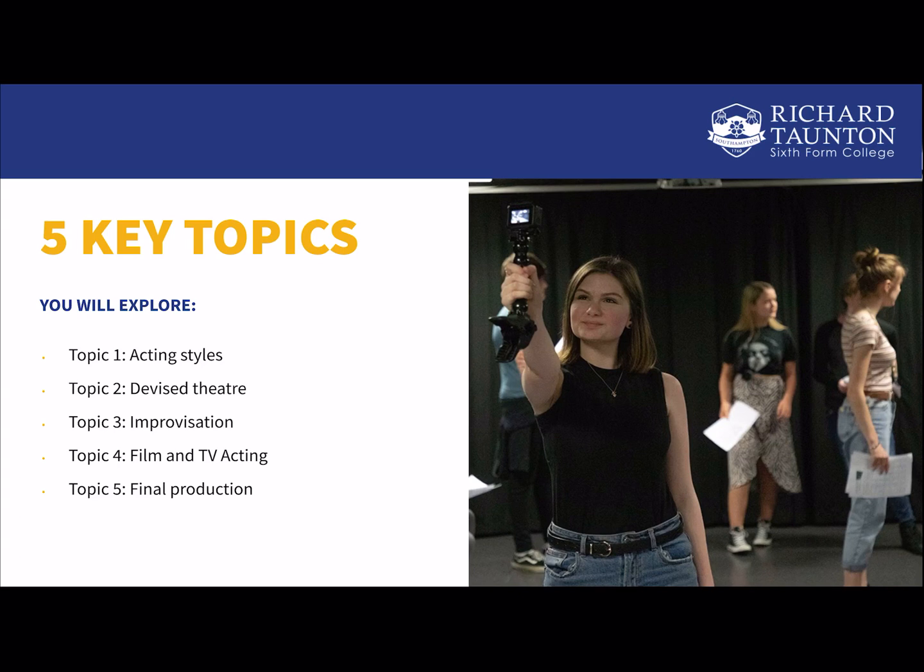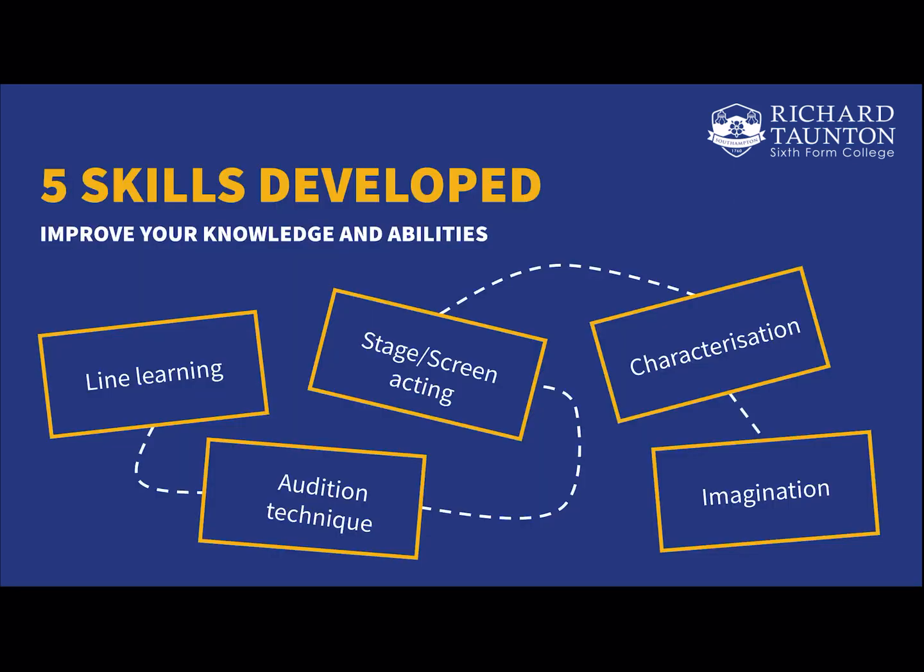And as I say, there will be logbooks that accompany those units, and there will be the odd research report that you have to do, or a research presentation, but nothing too trying. I would say these are some of the main skills that you will develop. You will be developing line learning skills. So if you've struggled with that in the past, that is something we look at. We look at different techniques for that.